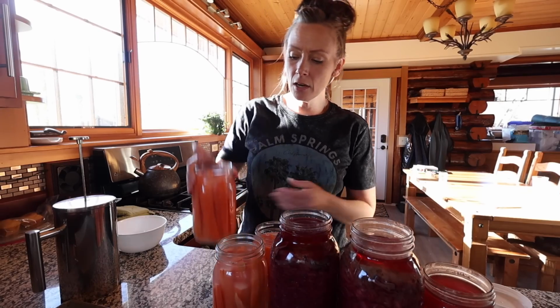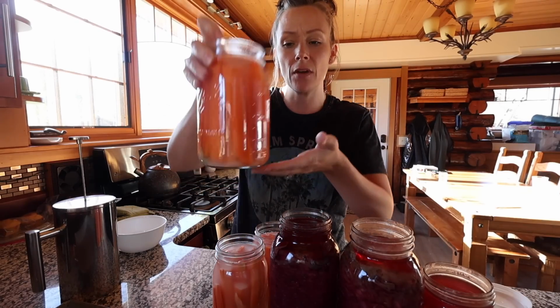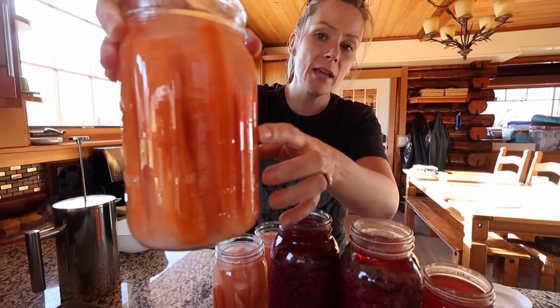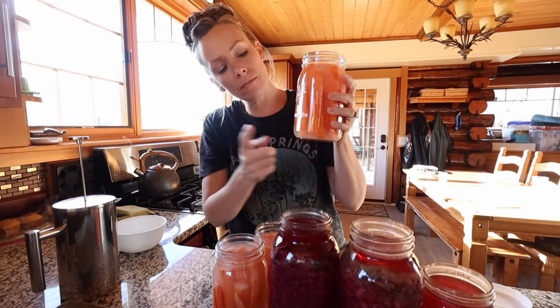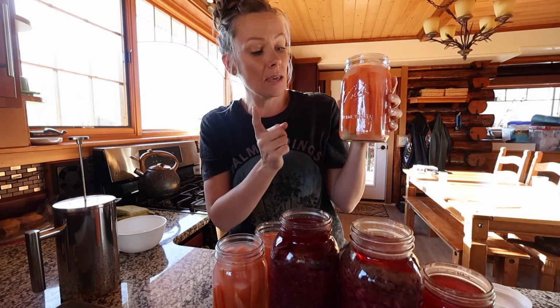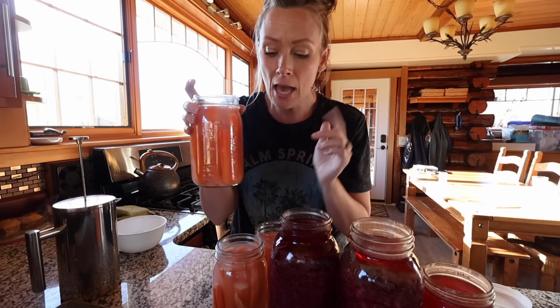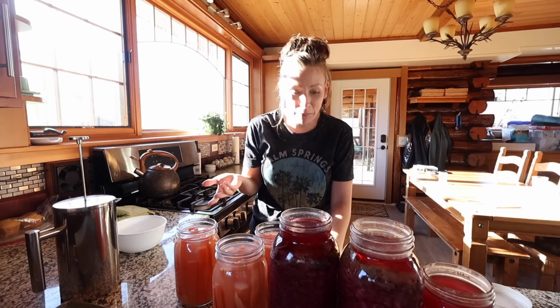All right, so the carrots, I don't use fermenting weights for these because they were under the brine just fine, but these are ready to go in the fridge, and you'll notice the brine is sometimes a little cloudy, and that's normal. And I do have a clove of garlic in each of these jars with salt, and they're so yummy.